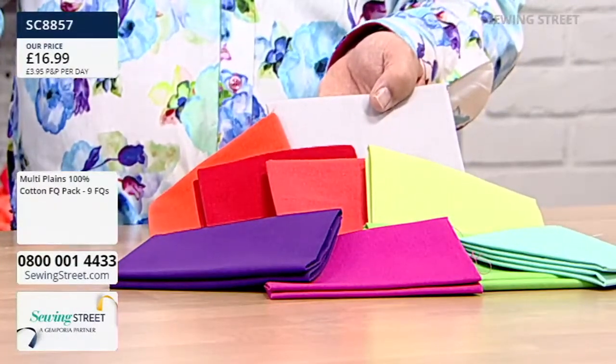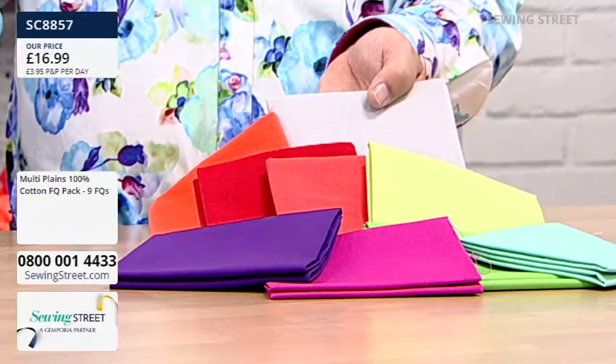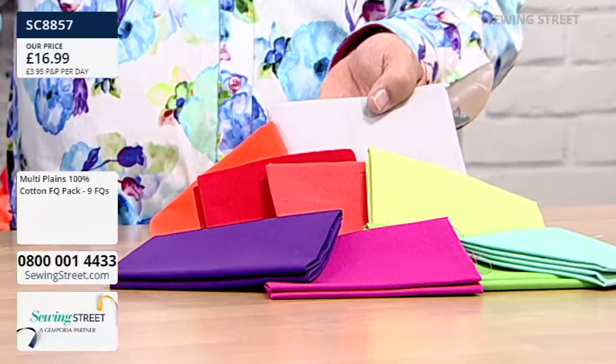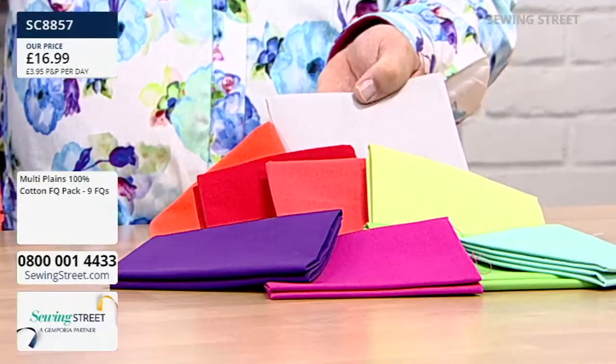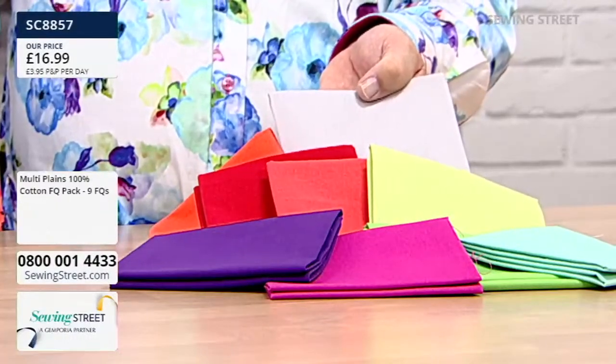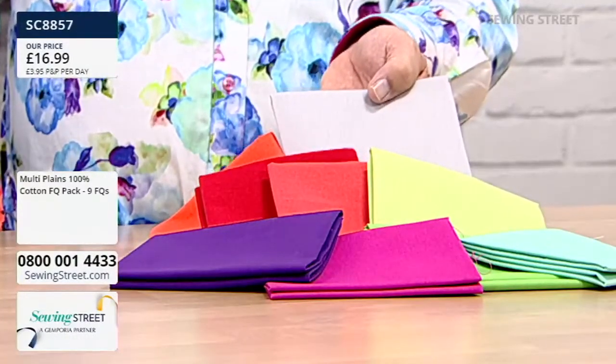£16.99. £1.88 a fat quarter this. 100% cotton, quilting weight. It's our core fabric from Rose and Hubble. Beautiful. Keep going through for that.